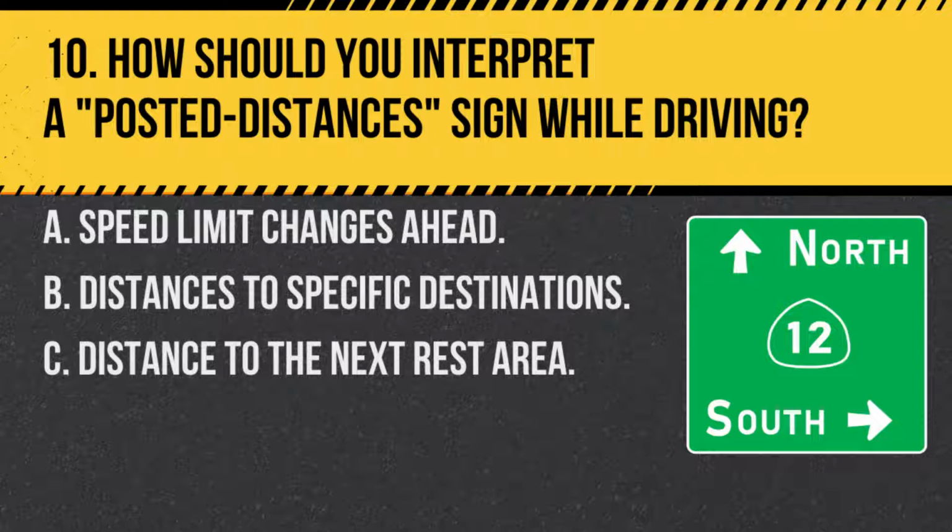Question 10. How should you interpret a posted distances sign while driving? A. Speed limit changes ahead. B. Distances to specific destinations. C. Distance to the next rest area. Answer: B. Distances to specific destinations. A posted distances sign provides information about the distances to certain destinations or cities.